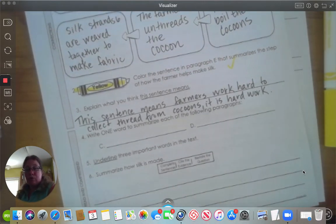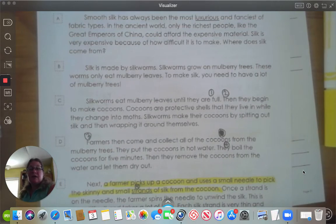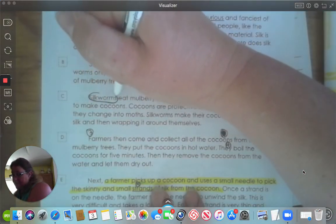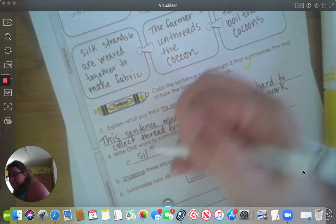Alright, number 4. Write one word to summarize each of the following paragraphs. Paragraph C and paragraph D. Alright, so if we came up here to paragraph C, do you see a text feature in that paragraph? Not one that we can use very quickly, do you? But let me ask you another question. Do you see a word that repeats multiple times? The same word used over and over in the sentence. I see a couple of them that we could use. I see silkworm is used twice, and I see cocoons used a couple times. So because we're talking about silkworms making silk, I'm going to choose silkworms. So we're on number 4, and I'm writing silkworms on the line.